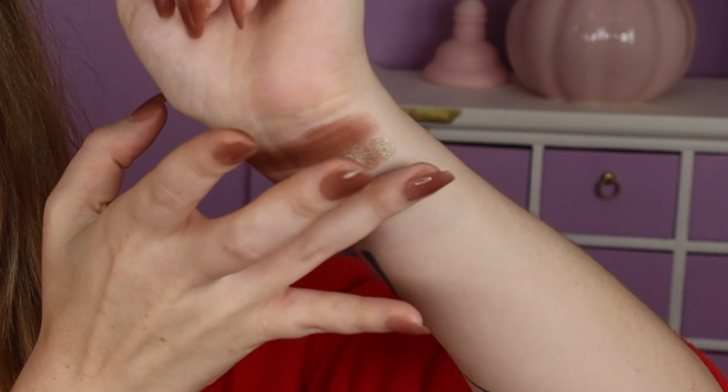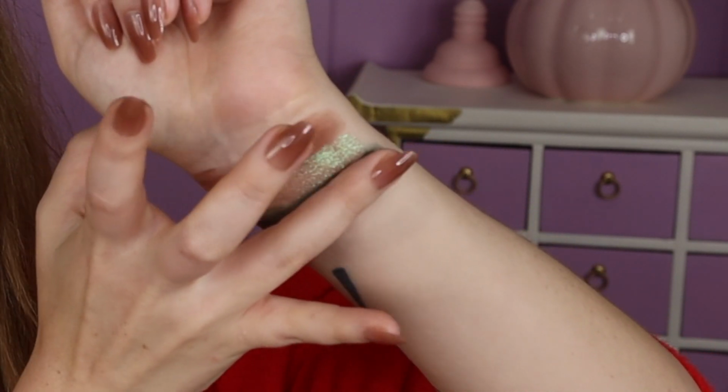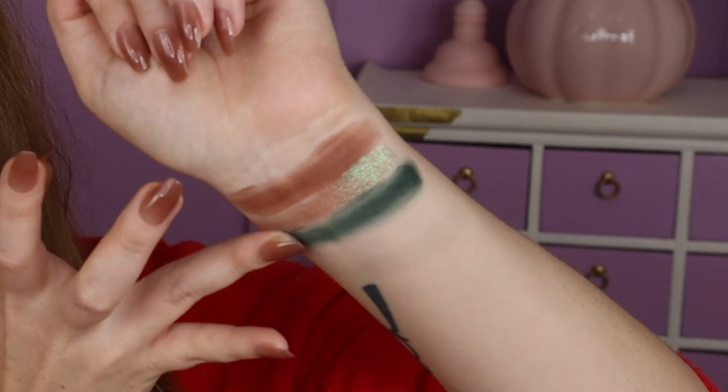I know my swatches are a little ugly right now, but yeah. Hopefully you guys can see that shift. It's so pretty. Next we have the shade Bare Form, which is kind of like a soft, bronzy, metallic shadow.